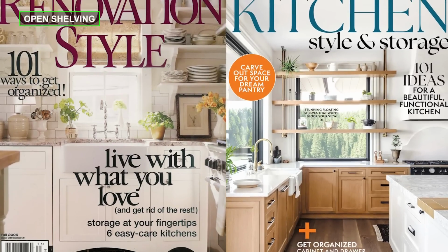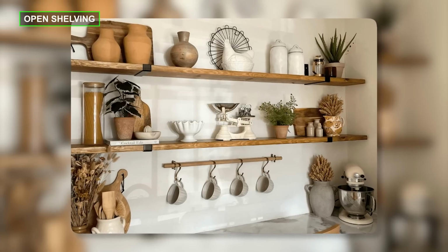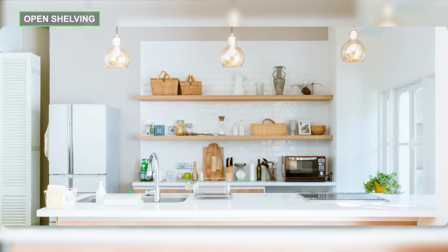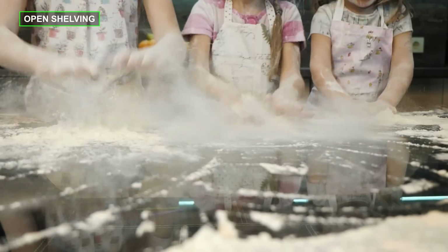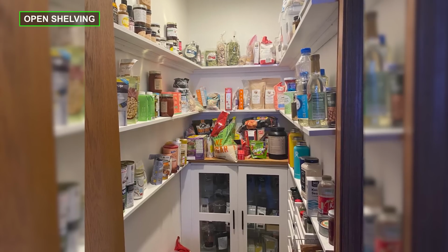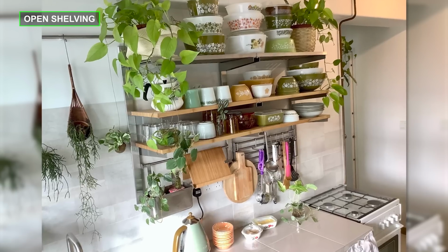Open shelving looks amazing in magazines, but there are professional stylists making sure that everything is perfectly placed and photographed within minutes of setup. In real life, it involves cooking with actual ingredients. And cooking creates grease, steam, and general chaos. Your beautiful white bowls start looking grimy, and suddenly you're spending more time cleaning shelves than actually using your kitchen.